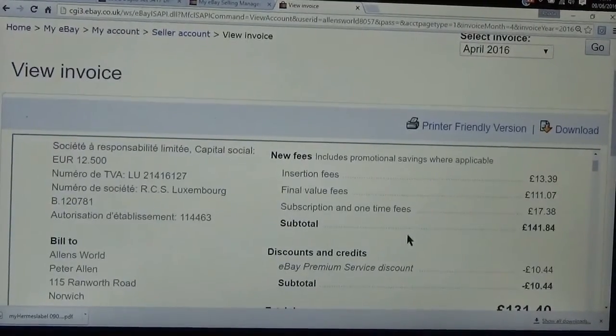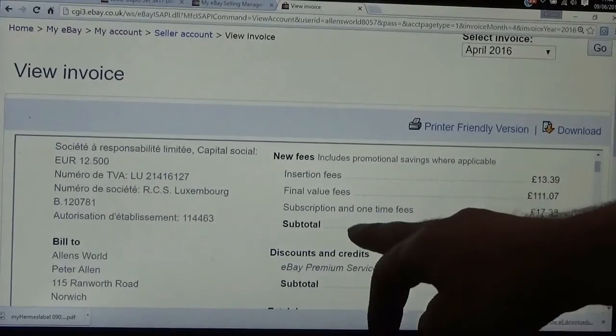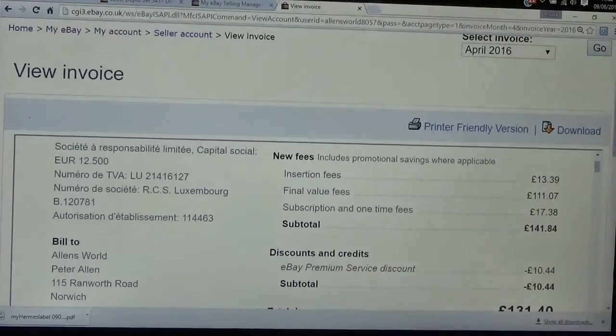It's a little bit bigger, a little bit clearer. Yeah, so we've got £111.07, my subscription on a basic shop, £17.38, giving me a subtotal of £141.84, which is what I should have paid in April.